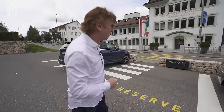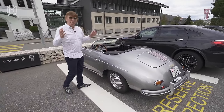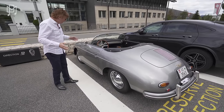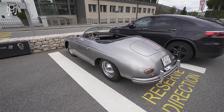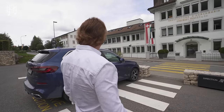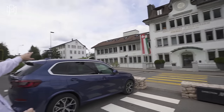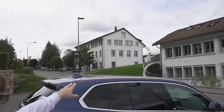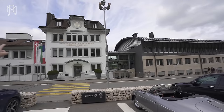This is gorgeous. Let's take a little look at this. It is amazing. What a beautiful car. This is an original one. It's just spectacular, and the condition of it, it's like a new car. Absolutely gorgeous. So anyway, AP, this is where they are made. So this is one of the buildings. If I'm not mistaken, these two buildings to the left are also part of the AP family. I wonder who makes that clock. I think it's Omega. Rolex.